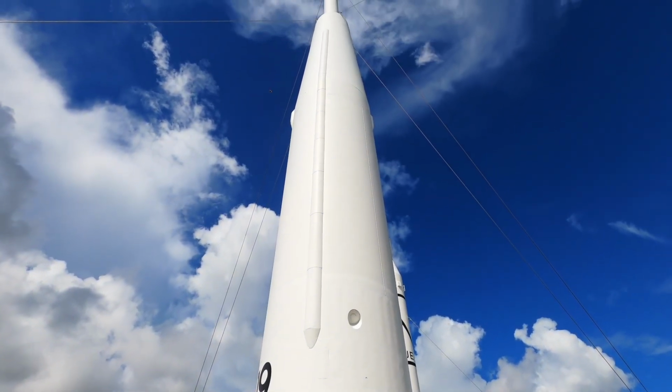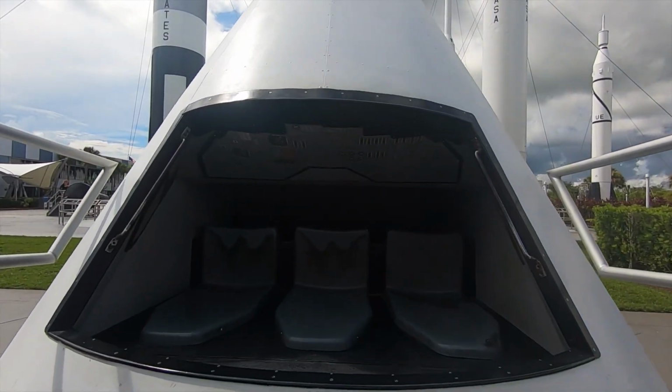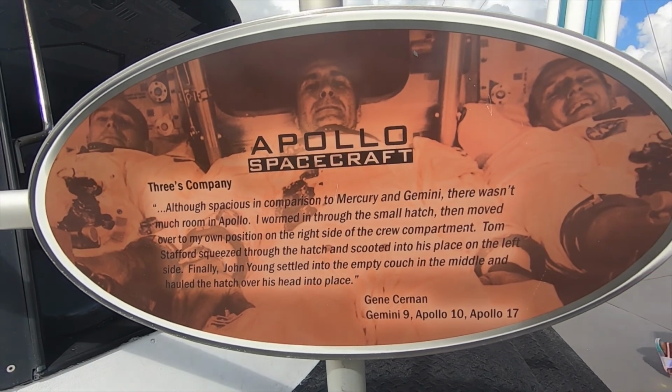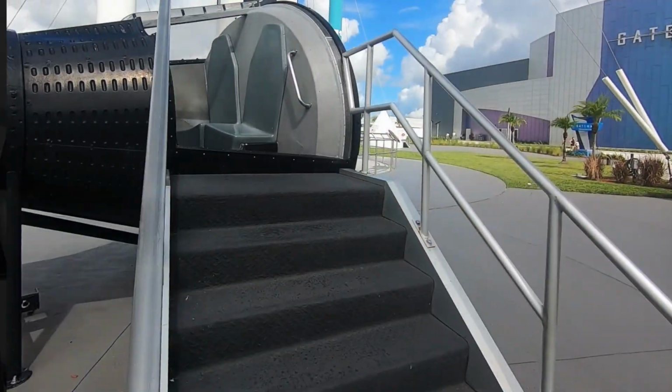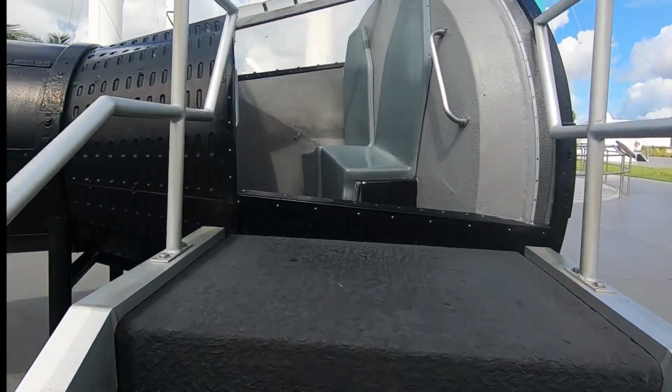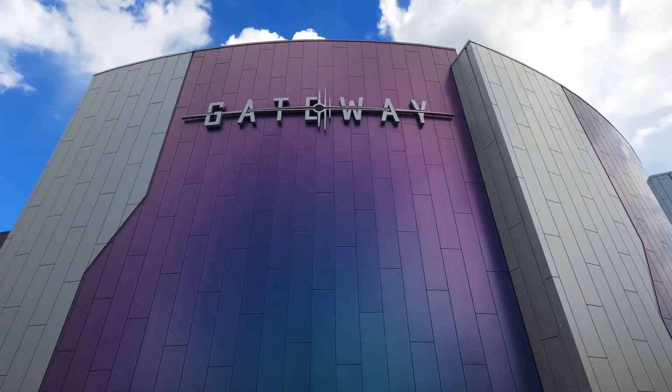But what's even better than viewing these incredible pieces of machinery is actually getting inside of them just like the astronauts did. And to one-up the astronauts, you actually have the time and leisure to strike a pose for the camera, which is actually fun for both kids and adults. We are going to head back inside now to check out the newest exhibit at the Kennedy Space Center Gateway.